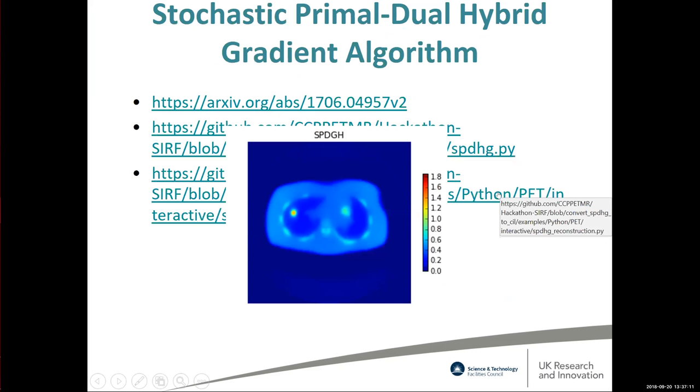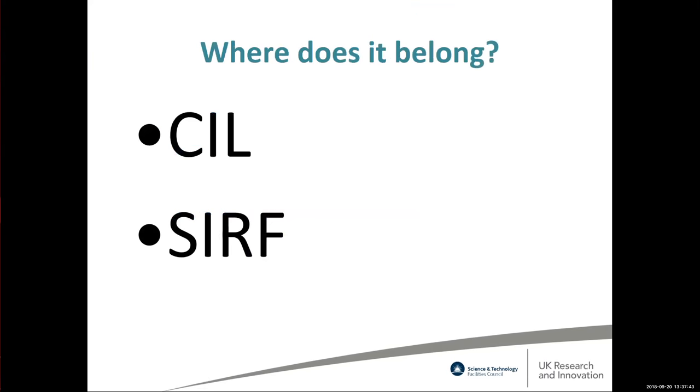This example is based on the reconstruction interactive example, so it takes the same data. I'm not sure about this reconstruction; we made it then and I made it today, so it seems to be working. And I'm really not sure how this compares with the other reconstructions, but this is only 10 iterations, that's what I can say. So this is the thing.